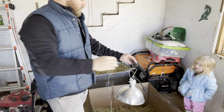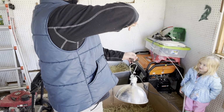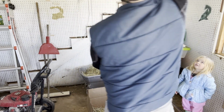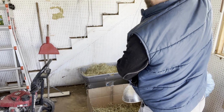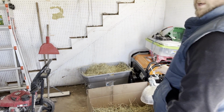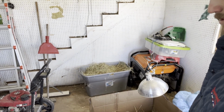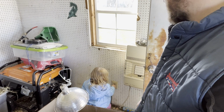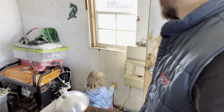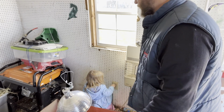What do you think, baby? Okay, you good height, or you want to higher? That's probably good, huh? Yeah. I want to help with that. All right, you want to plug it in? Yeah. Go ahead. You can plug it in? Yeah. Don't put your finger on the metal. It'll zap you. Good job.